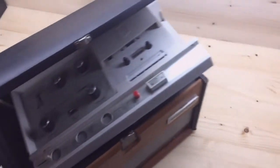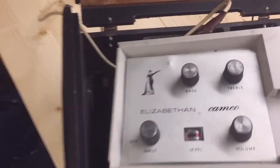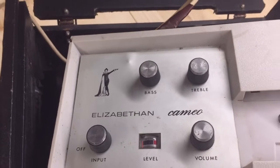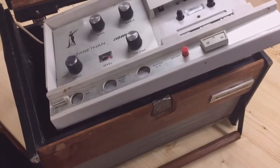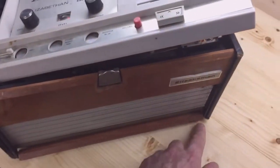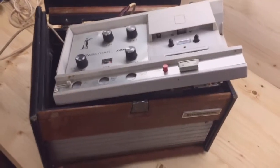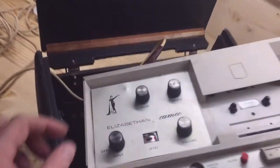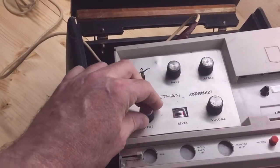Right, so currently looking at this at the moment, which is an Elizabethan Cameo, which somebody nearby has asked me to look at. Can't find anything, well, I can find stuff, but I can't find a great deal on the internet about it. I would suspect, looking at it, I think it's definitely late 60s.